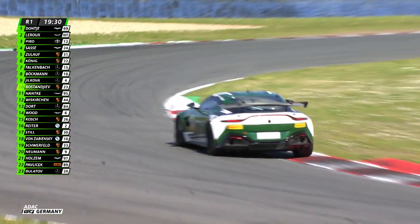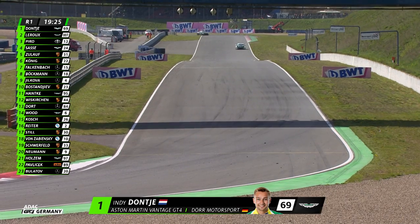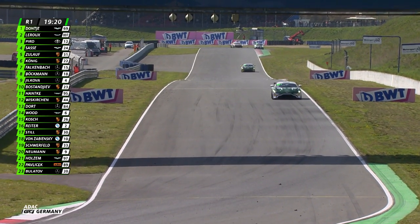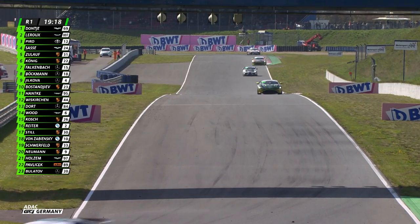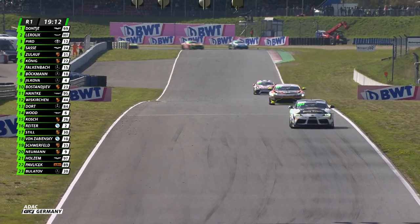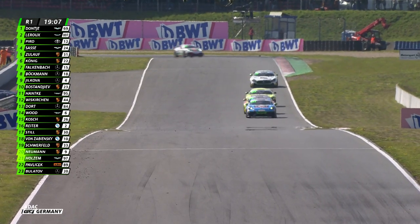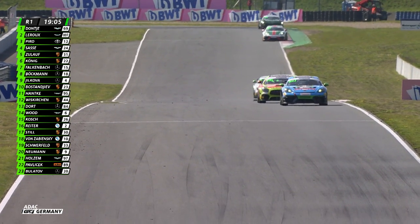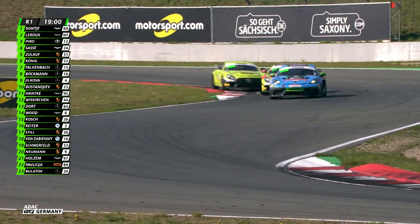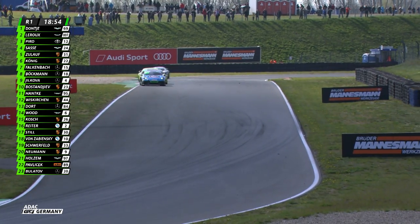That's Indy Doncha in the lead of this race, and he has a fair lead of nearly 4 seconds over second place. I'm looking at our timing screens, which haven't updated the driver's name. So Romain Leroux. Excuse me if I say duh. It is actually Indy Doncha ahead of Romain Leroux by some 3.7 seconds. So that is a duh Motorsport 1-2, got that bit right. And Cedric Pirot in third place.